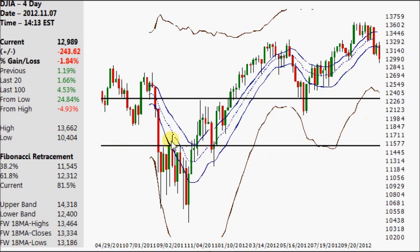I want to look at that for each of the three, as well as how they've done. I don't talk about these things on the side, but they're interesting stats, which is how they've done over the last 100 in this case, how they've done from the low, and how they've done from the high as far as percentage moves are concerned. So with the Dow, it's retraced 81.5% of its movement. It has moved up about 25% from the lows, down about 5 from the high, and up about 4.5 from the last 100. So those would be the stats.